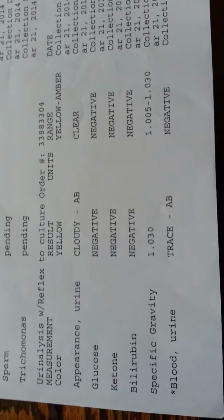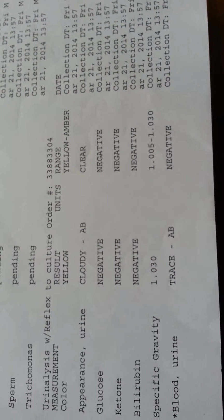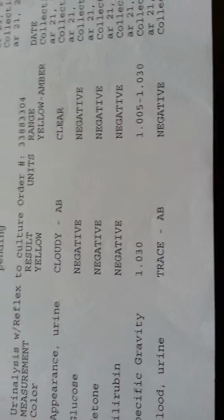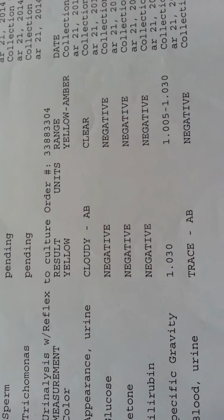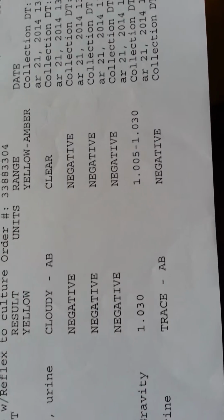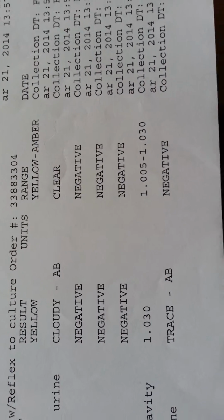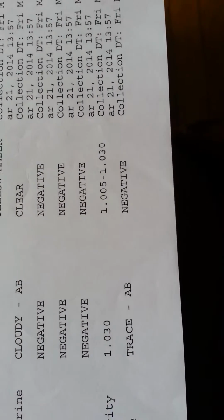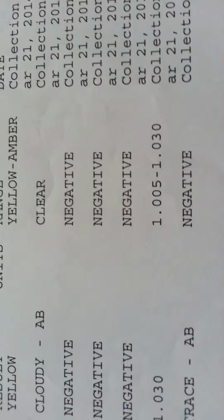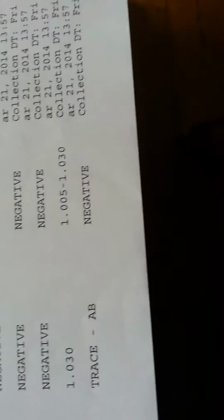It shows on the urinalysis, you can see that right there. The urinalysis shows that it's supposed to be clear. It's cloudy. I wonder if I have a chance of meatballs with that. And glucose in my urine is negative. Thank you. Don't need diabetes. Ketones negative. So that's good. And blood in the urine, it says that the total level is negative, but I have a trace.